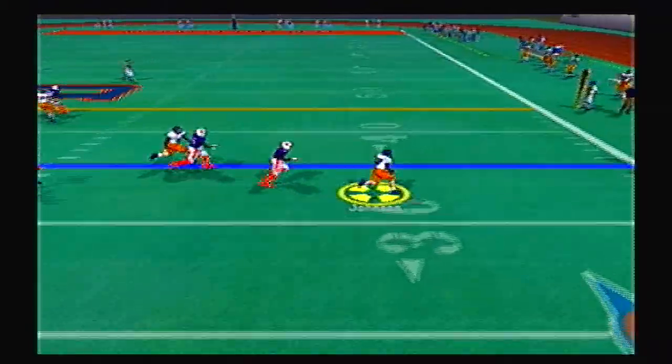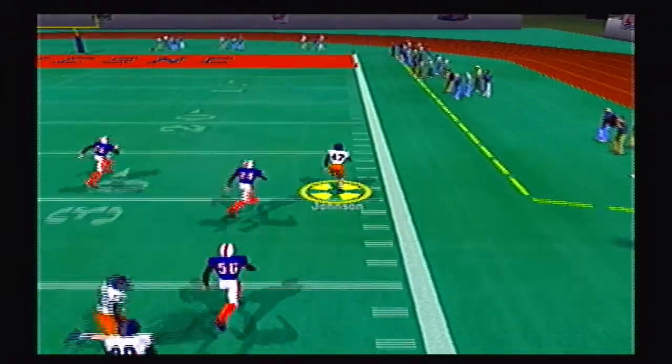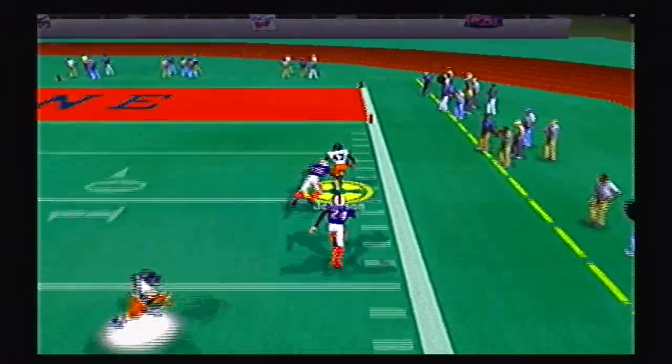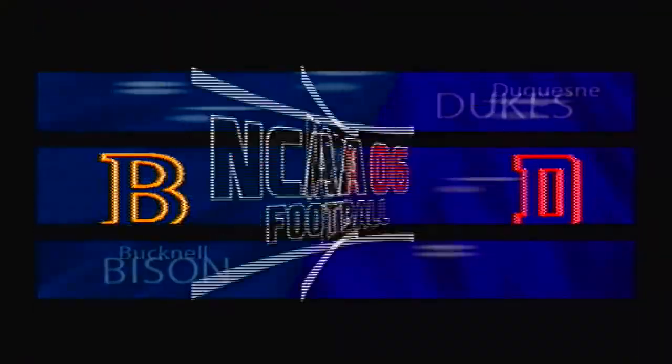Here's Johnson getting the pitch. Finding the edge in the open field. And nobody is going to catch him. The corner dives and misses. That is a touchdown for the Bucknell Bison.